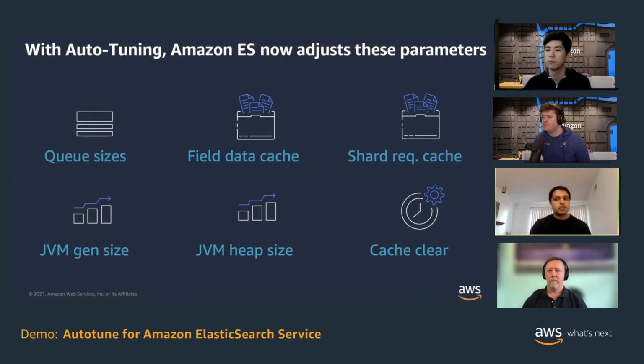So rejections are important, but having a fixed queue size kind of misses the point, because now you'll have rejections even though your cluster could handle more requests. And on the counter side, you might keep requests in your queue even though your cluster was unstable, when you could release more memory and more heap to help with some of the other operations.